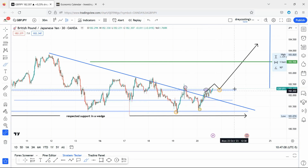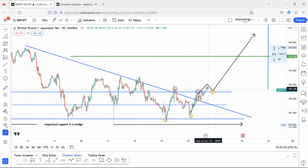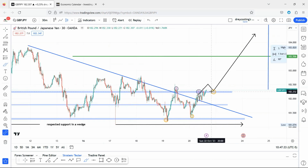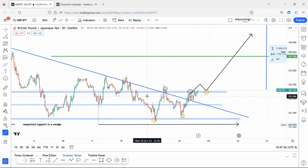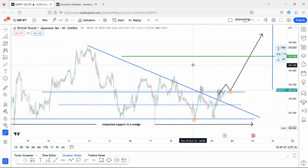So I'm looking to see how GJ reacts around this level right here, the 182.300 level. I want to see a reaction around there. So come pre-London, I want to see if I get some form of bottom with rejection to show that buyers are in control and the sellers are exhausted. You know, one bearish candle closure, bullish candle closure, bottom wicks, a bullish engulfing pattern, those types of things for us to enter the trade and continue up.